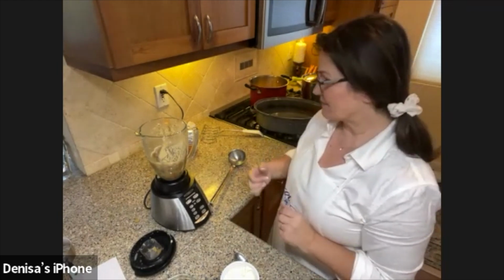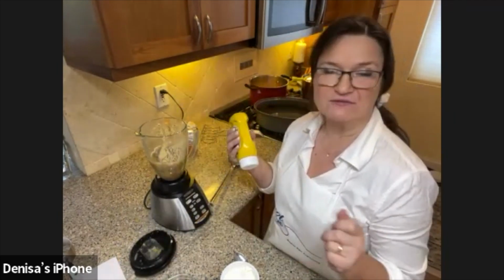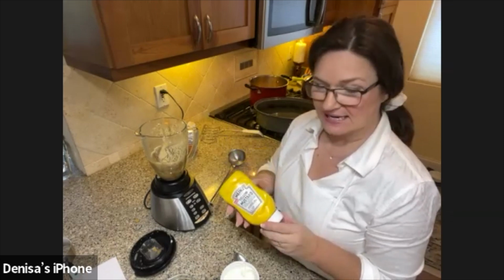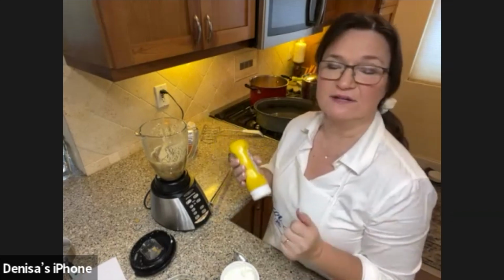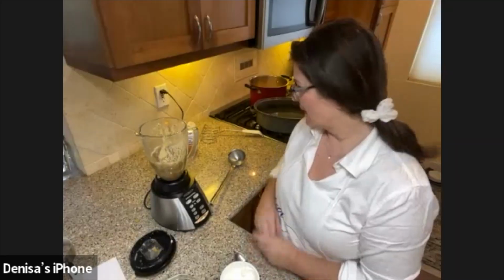How much mustard? I remember somebody asked how much mustard. Just a dash, and probably if you used vinegar it would have the same little bit of acid taste to it. It just brings the flavors out a little bit. So I would test it to your own taste. And then, can you use yogurt instead of sour cream? I wouldn't. Fair enough. You can use as much cream as you want.